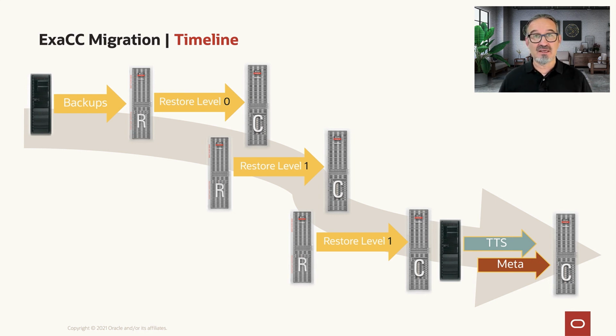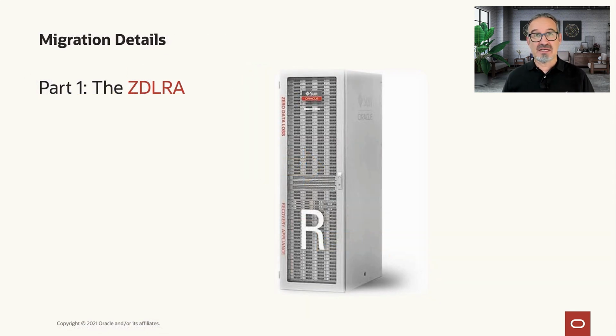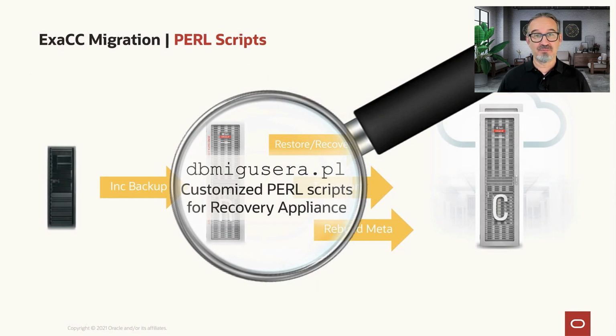Especially here in this case, we also run not only one incremental backup, so we run several levels. Again, by increasing the frequency, we decrease the time it takes to restore and merge at the end. And finally, when we are done, then we do the transportable tablespace move and the metadata information gets moved over as well. So the recovery appliance in our step here, we have special adopted PERL scripts.